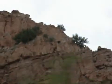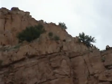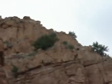Now, right below it, about 6 feet below it, you can see the natural bathtub. And no, I haven't been up there to show you that. No ambition.